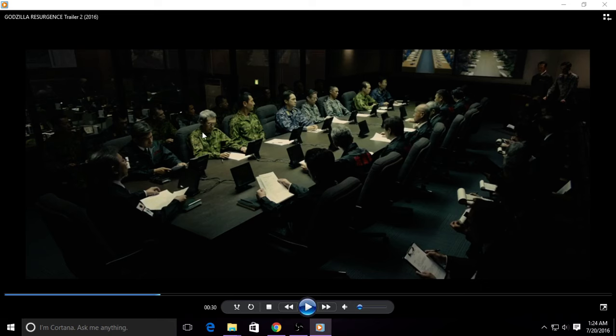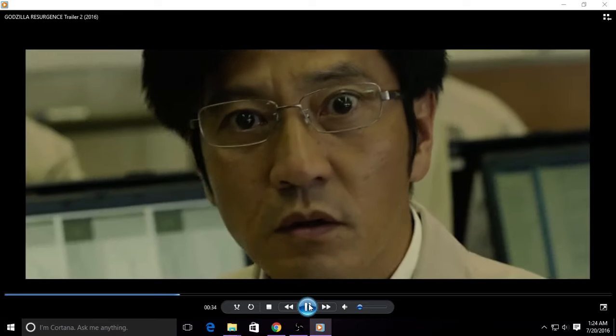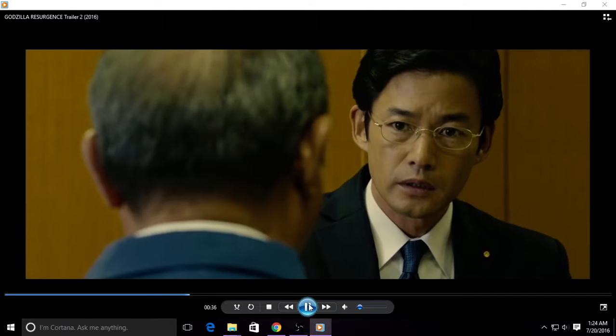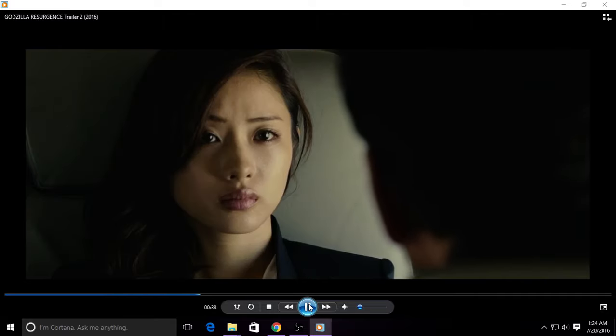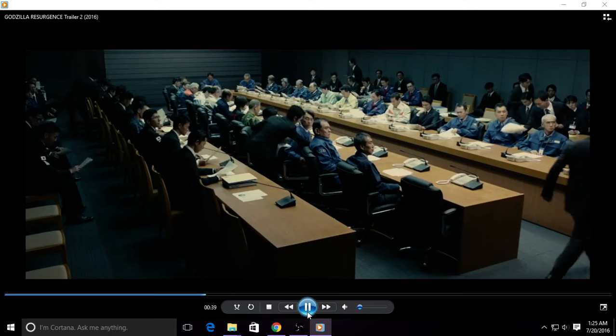Not quite sure what's going on here. I guess the military is here, so maybe some kind of plan of action. This is where we're going to be formulating some kind of attack plan on Godzilla. And then more shots of the actors. Can't really tell what's going on because there's no audio. This looks like a different meeting as well. I think there's going to be a lot of meetings in this movie, which, depending on the length of them, may make those scenes boring, but in time will tell.